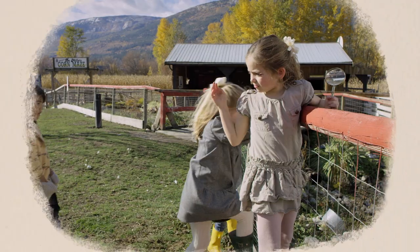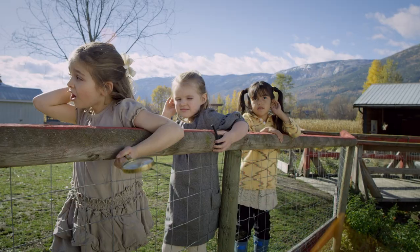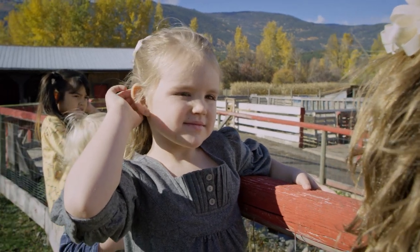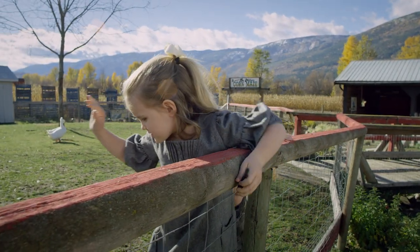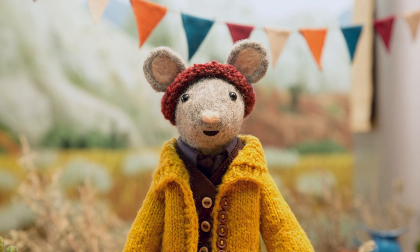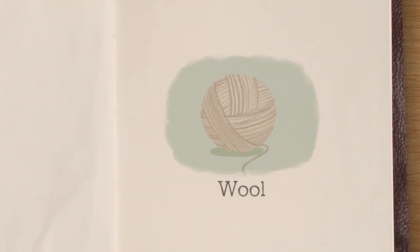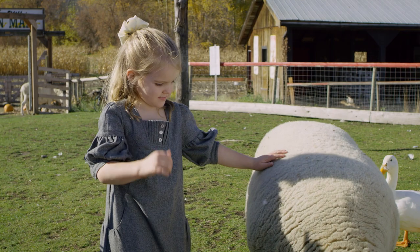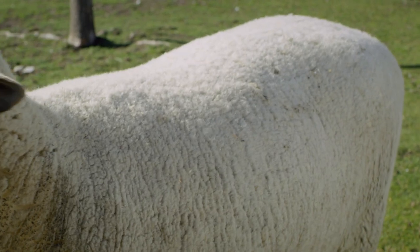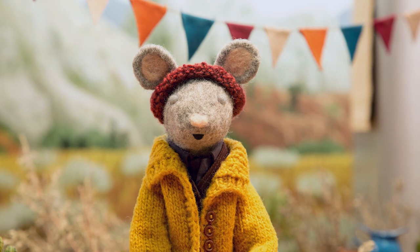Listen! I hear something. It's coming from over there. Good work. You heard an interesting sound in the animal pen. On to clue number three. Animal is soft like wool. Terrific! Now let's connect the clues to solve the mystery.